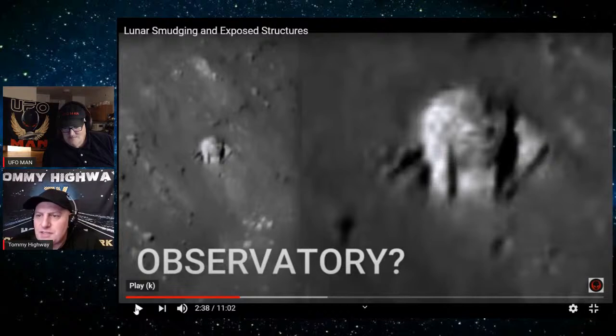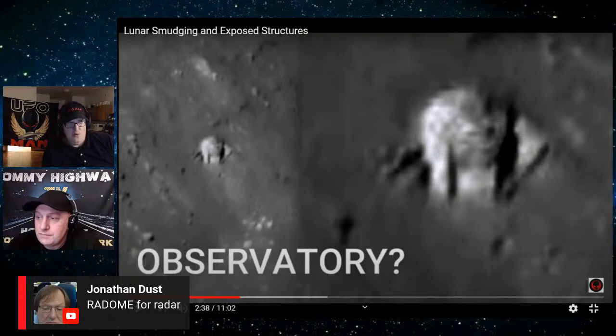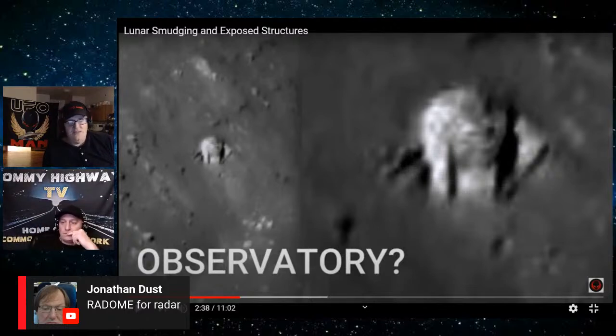That looks like some sort of a manufactured structure of some kind. Yes. My brother says it looks like a radome for radar. And yeah, that could be. It almost looks like the HARP radar that they haul around in the ocean that is round. Just like that. It could very well be, Jonathan. Very good observation. Thank you.